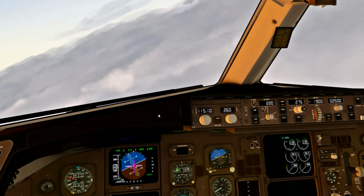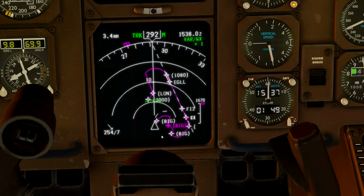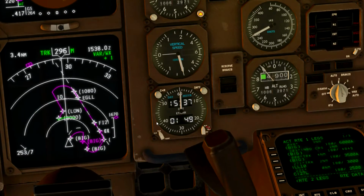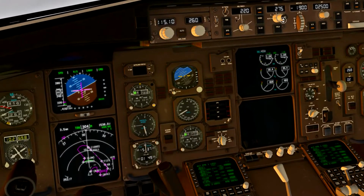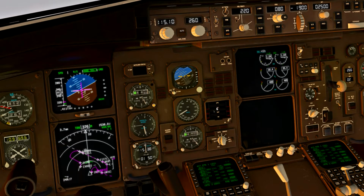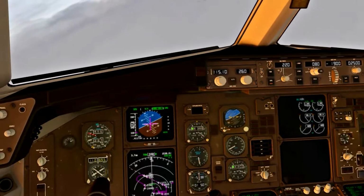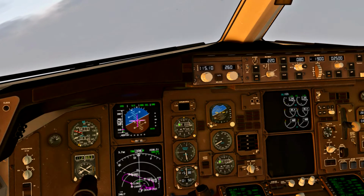Alright. Hopefully LNAV will bring us around correctly. It seems to have messed up a bit here, but yeah. We might end up shooting for the localizer. Might have to be careful. I think what I'll do actually is I'm gonna heading select it. Bring it to 080. And then I can bring it myself, and then I'm sort of sure of where it's going. And we might as well put that to max.